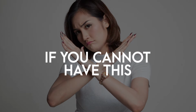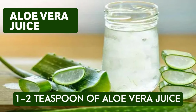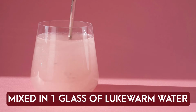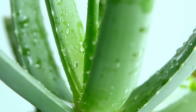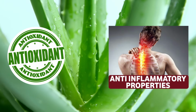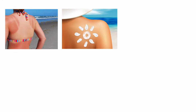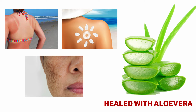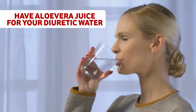Now if you cannot have this, then you can always have aloe vera juice. 1 to 2 teaspoons of aloe vera juice mixed in 1 glass of lukewarm water in the morning. You can have it on an empty stomach. Aloe vera is a super antioxidant rich plant and at the same time boasts anti-inflammatory properties as well. Any kind of skin burns or tanning or any kind of pigmentation in the body can be healed with aloe vera. So you can have aloe vera juice as your diuretic water as well.